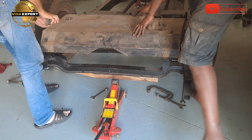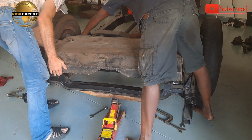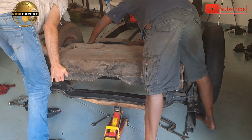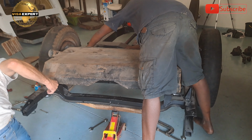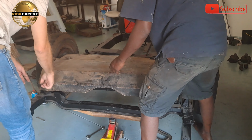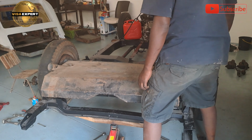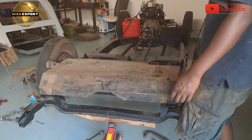No, it won't mount on there. You see it? Here doesn't need a bolt. There are holes, but there's a strap. You're right, there's a strap that runs from there to there. Yeah, okay. So it's the right tank, so we can send it away.